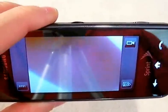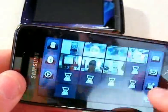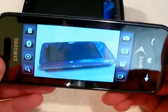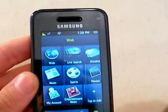The camera's okay, I suppose. It's not something that I would use to replace a digital camera. So you can take a picture of this. There we go, and it's in here. So I mean, yeah, it's good. But since it doesn't have a flash, you can't really use it anywhere where it's dark. So that's kind of a shame they didn't include a flash. But besides that, it works pretty good. So, all right, that was just a quick review. I'm going to do a much more in-depth review later, but just an introduction basically to the Samsung Instinct. It's an exclusive phone, and I'll see you guys around later.